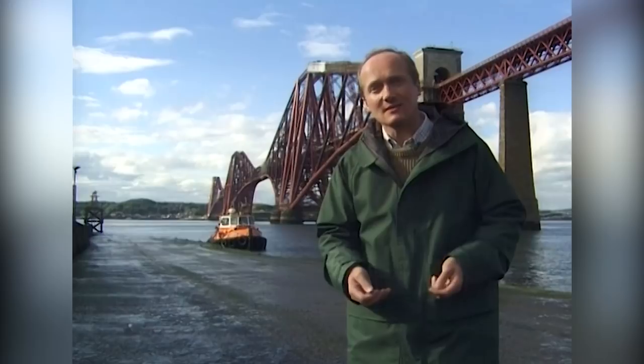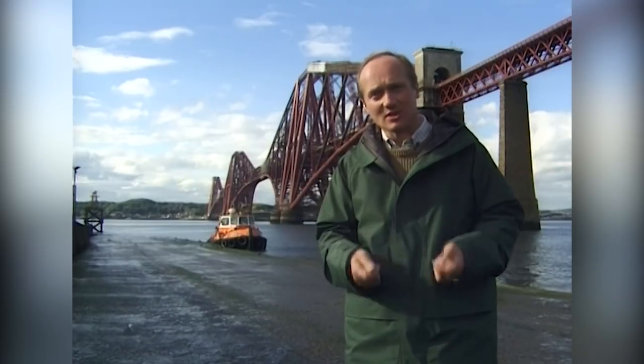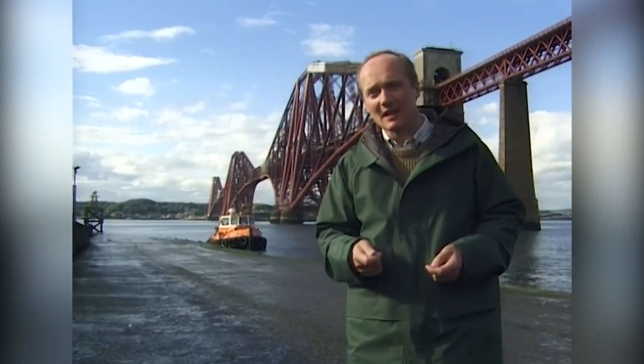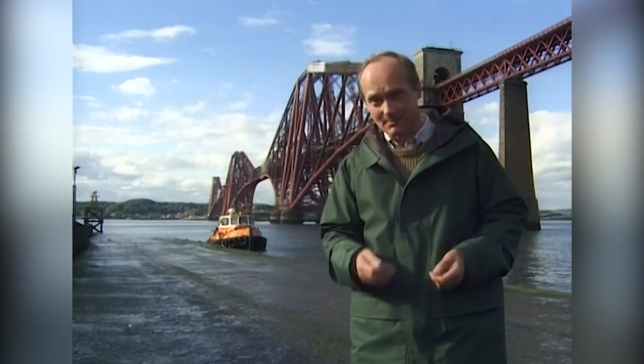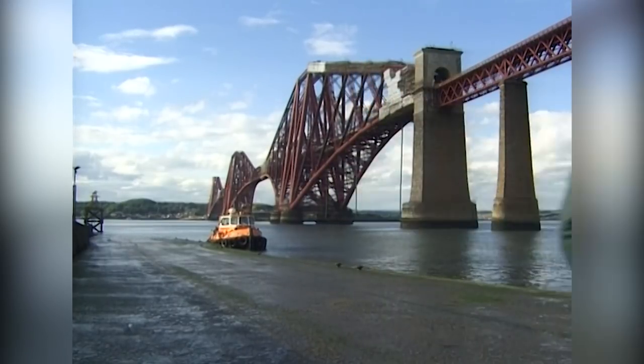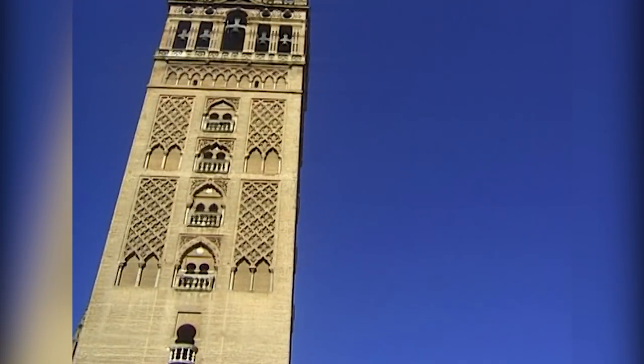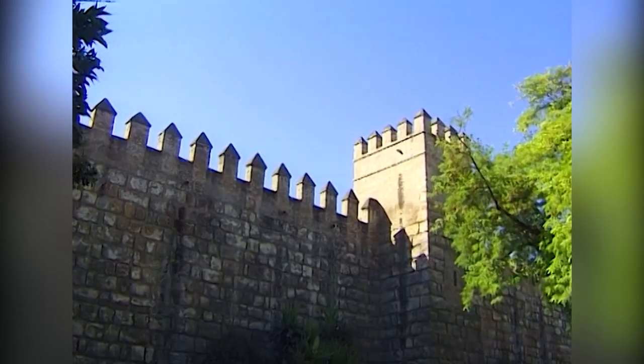Today, new steels allow designers to create bridges that are lighter in weight and easier to build. Nothing epitomizes that more than our next bridge. One of the primary functions of the Forth Rail Bridge design was to restore confidence in bridge engineering. The bridge looks like it will stand forever. But in Seville, Spain, there is a bridge that challenges notions of what a bridge should look like.